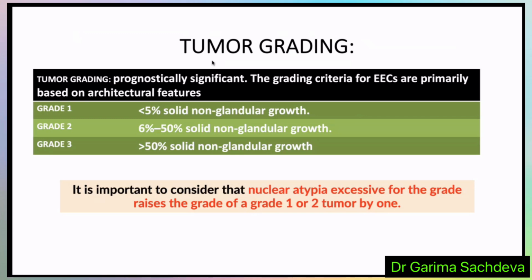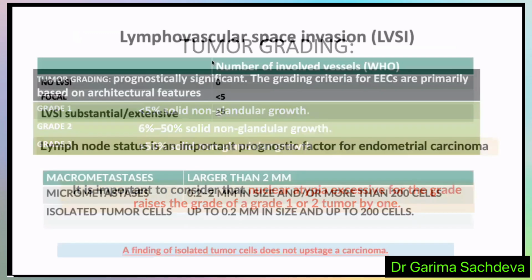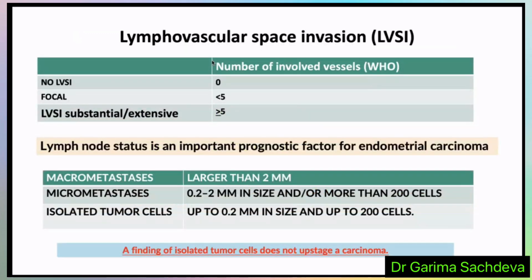Nuclear atypia excessive for the grade. What it is, ma'am? Nuclear atypia, in terms of how many mitotic figures there are, cancer markers, how much hyperchromasia is there. So if you feel that it is very much, and however the solid component is less, but then again because of the nuclear atypia, the grade is raised by 1. If it is more, the grade is raised. And this grading is made out from biopsy, endometrial biopsy.